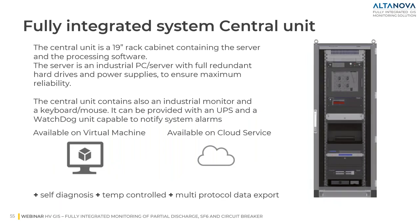In the central unit, here you have an example of a 19-inch rack cabinet that contains the server, the software, watchdog. We can have UPS. We have a fully redundant hard drive and power supply configuration. This is to ensure the maximum reliability. We have a monitor, a printer, a keyboard, a mouse, everything needed by our operator. This configuration is available not only on the physical server, but even in a virtual machine environment. It can be installed in existing hardware. And the same solution is available as a cloud service.